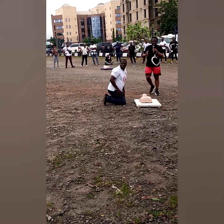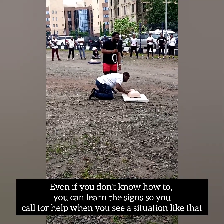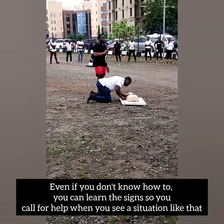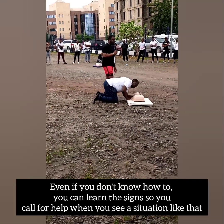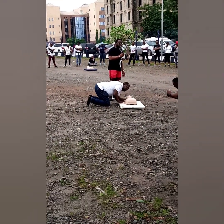What you do, this is how you check if the person is not responsive. You tap the person so that if the person is sleeping, they can wake up. So that you don't start pressing someone that is sleeping. Then you put your ear close to the nose to check whether the person is breathing.